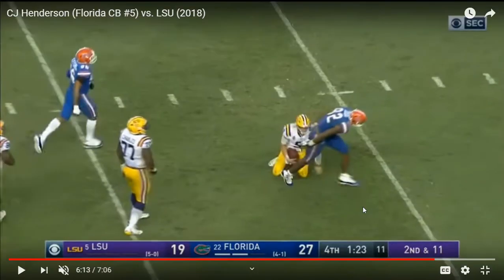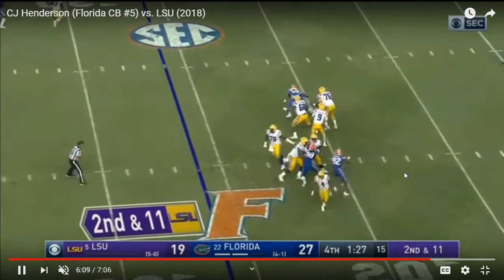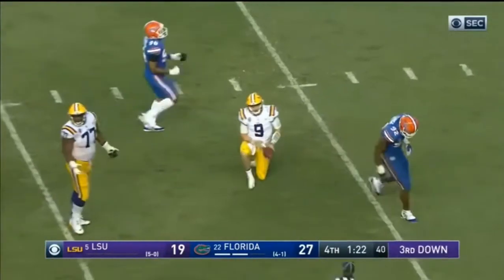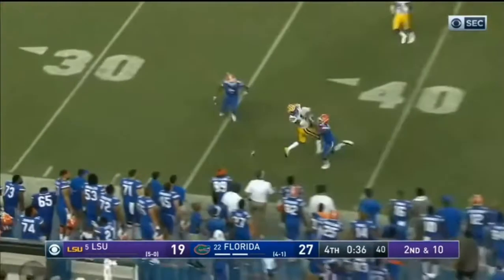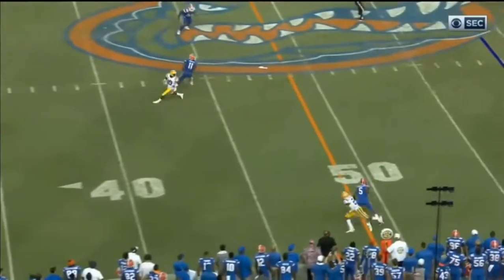Another thing I'm noticing, mostly in this game, is the amount of pressure that Florida's generating is really helping him out in terms of length of coverage. Obviously, he's doing his part in covering, and so are the other corners as well. They're doing a pretty nice job of covering long enough for the pressure to get there. But overall, Florida's defensive line is doing a lot better. Oh, man. It's doing really, really good in terms of bringing the heat.